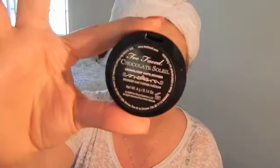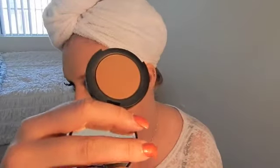Now I'm going to use the Chocolate Soleil because that is my favorite bronzer of all time. The medium deep matte bronzer. And it looks like this. And what I'm going to use is my NARS brush.